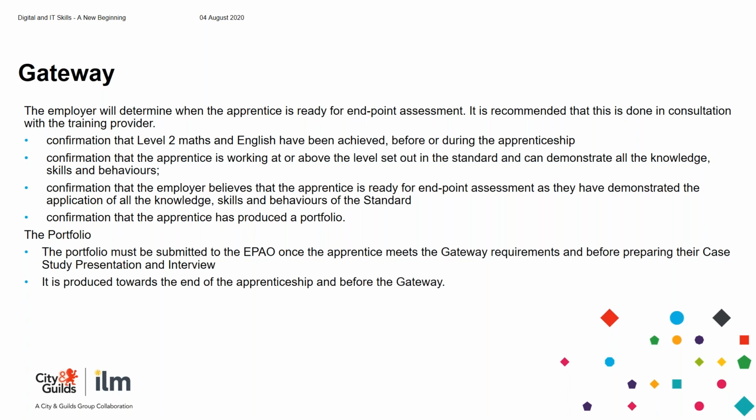Yes, as always, the usual statements: it will normally be produced towards the end of the apprenticeship and before Gateway. Going to keep emphasizing that this time round. But as we've always said, you should be gathering a portfolio of evidence from day one when the apprentice starts, because there may be things that they have opportunities to do early on in the apprenticeship that they don't have the opportunity to do later on. And if you don't capture that evidence early, then you will be missing out on potentially some good stuff to cover outcomes within the actual standard itself.